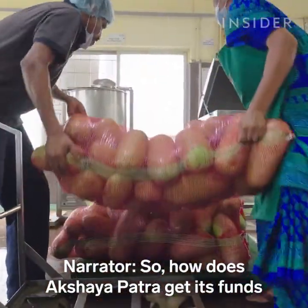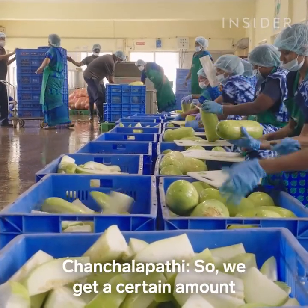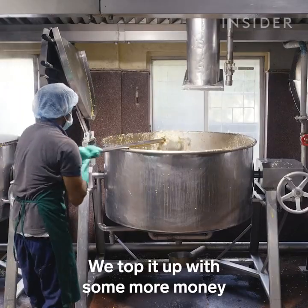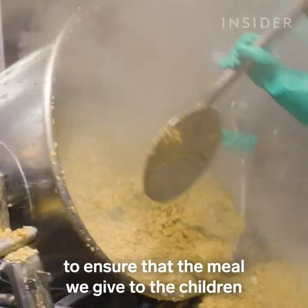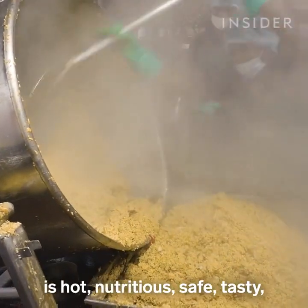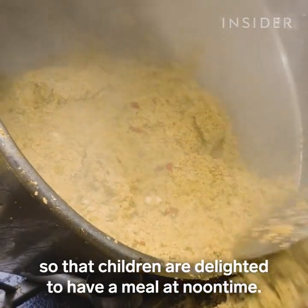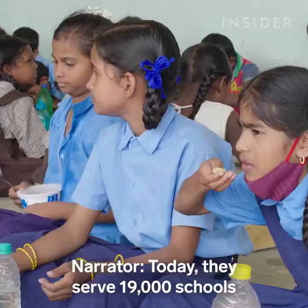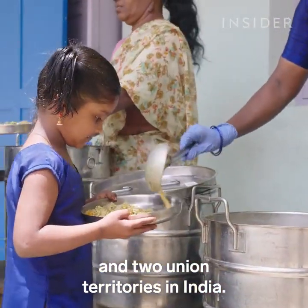So how does Akshaya Patra get its funds to pay for all of the free food they provide? We get a certain amount of support from the government. We top it up with some more money that we raise from individuals and foundations to ensure that the meal we give to the children is hot, nutritious, safe, tasty, so that children are delighted to have a meal at noontime. Today, they serve 19,000 schools across 14 states and 2 union territories in India.